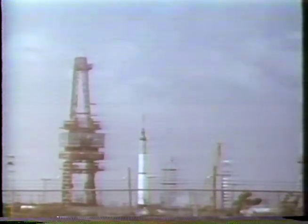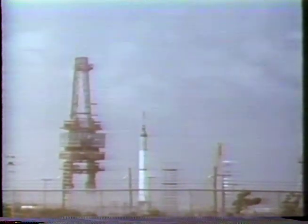9, 8, 7, 6, 5, 4, 3, 2, 1, 0. Liftoff. Liftoff. All right, liftoff, and the clock has started. Yes, sir. Reading you loud and clear. Trajectory appears okay. Propulsion appears okay.